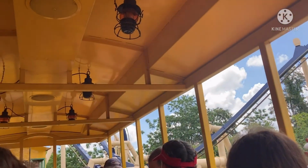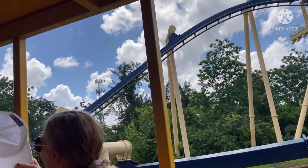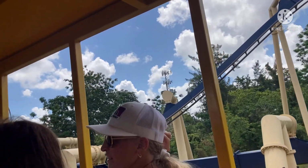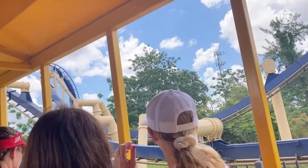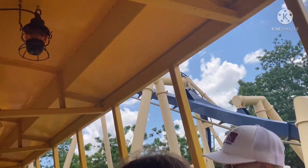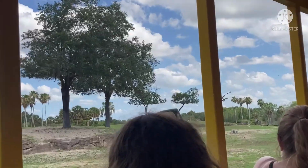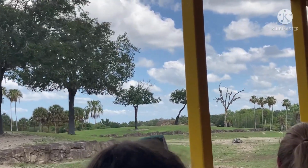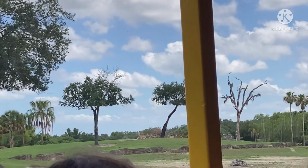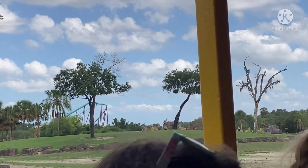Now, there is something special about Montu, folks. If you look closely, the track is upside down. That's right. It is what's known as an inverted roller coaster. Therefore, instead of sitting on top of the track, you're dangling below it when you go through seven different inversions, which means that you go upside down seven different times. We're now next to our animals, so please keep all hands, feet, and other appendages inside the train at all times, and please make sure that you remain seated.